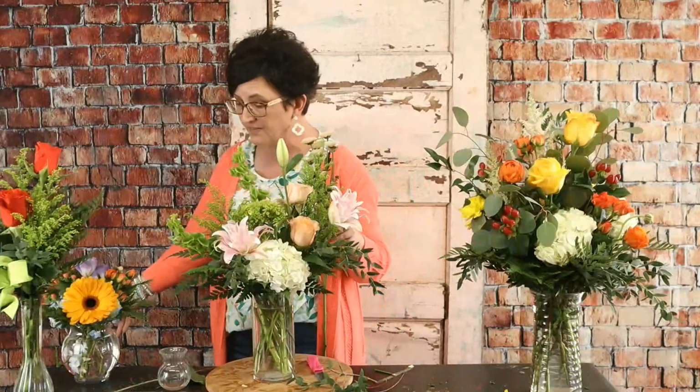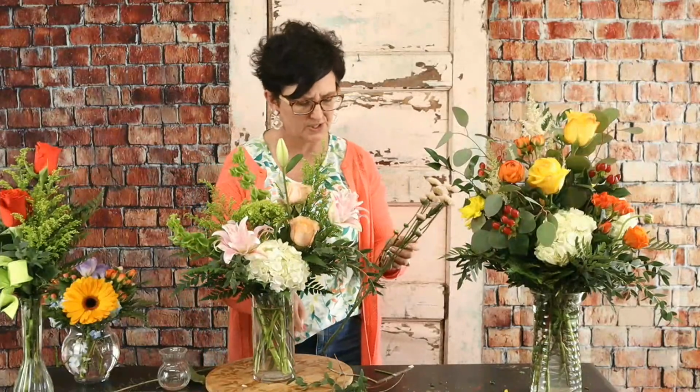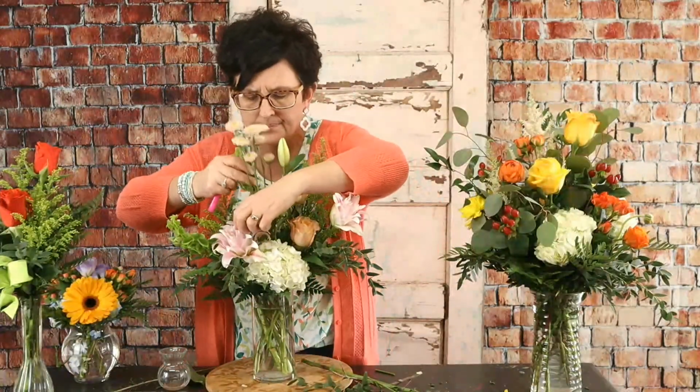Anytime you use hydrangeas in fresh floral foam at home, you definitely want to water daily. If it's in your flower shop and you're sending them out, be sure to put a note on there, water me daily, I am thirsty. That might help remind people to water. They just get so thirsty, and that's a lot of the problem.